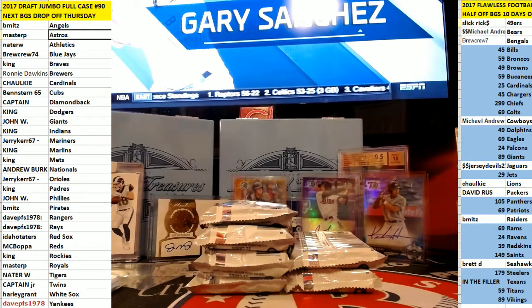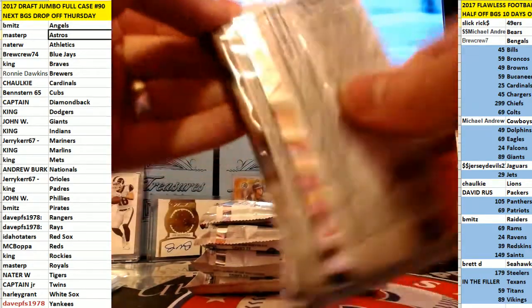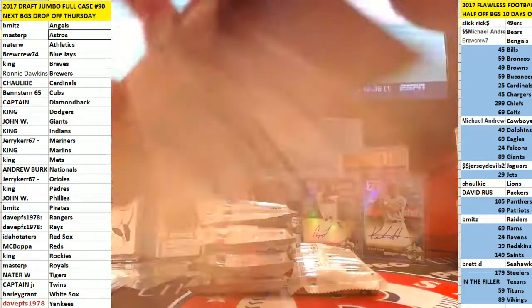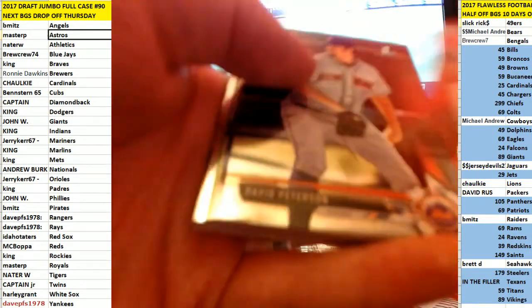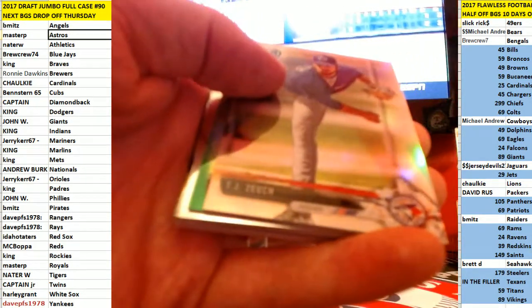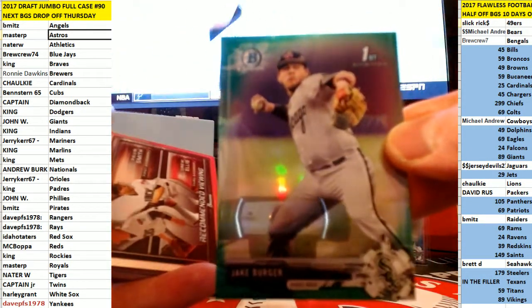$6 for the Jays to Dylan. Dylan gets in the contest. And if we get any other colored autos, I'll honor $6 on them. Let's see what else we get. Eloy, Daniel Tilo, nice Jake Berger. Green Refractor out of 99.